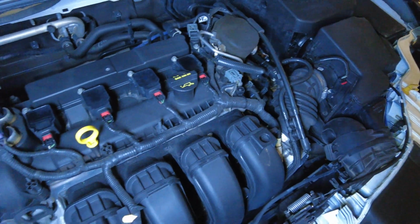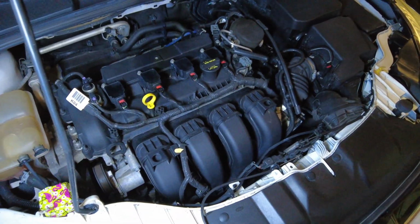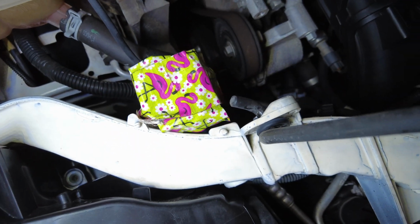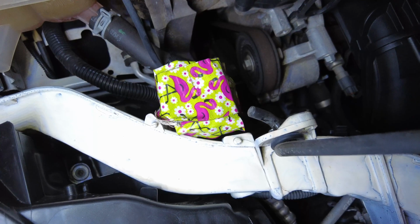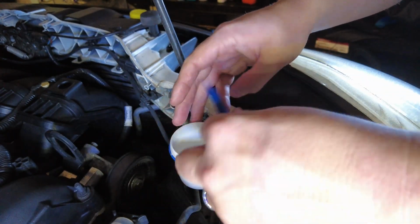My engine bay is actually looking pretty clean. But anyway, there's been one thing that I haven't done to this car that I've needed to do forever, and that is put on a wiper fluid reservoir cap. For the longest time, mine has been missing, and I've been using this beautiful flamingo duct tape, but I have the new wiper cap, so let's put that on. I'm glad that's finally done.